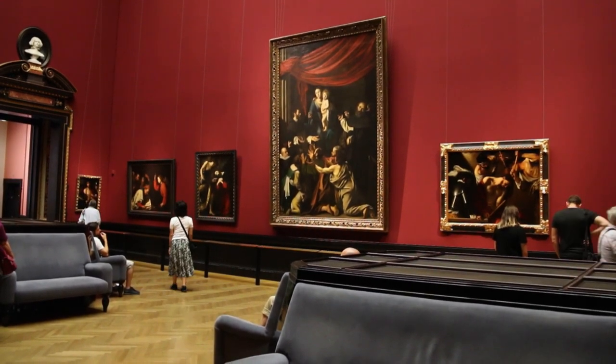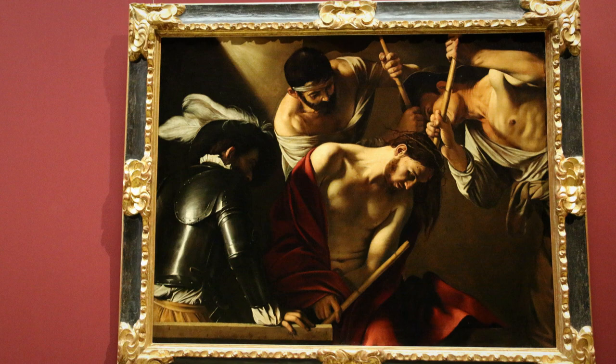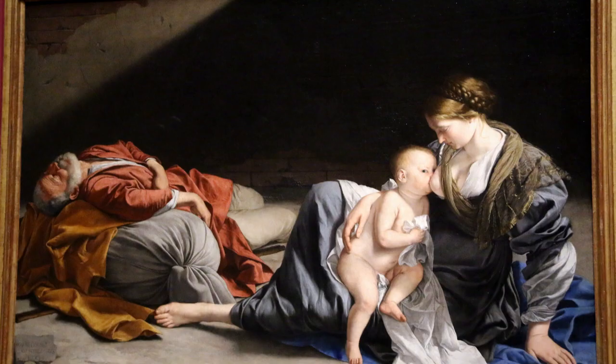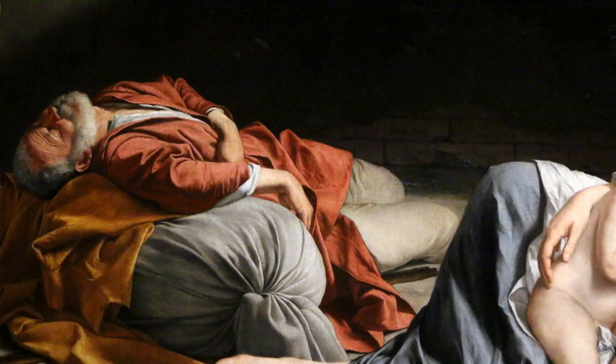Caravaggio marks a breakthrough in art. By inventing chiaroscuro, he created a violence and drama that set a precedent. Gentileschi was Caravaggio's student before he fled Rome. Gentileschi was one of the main propagators of Caravaggism in Europe, his version of which had a softer light and realism.